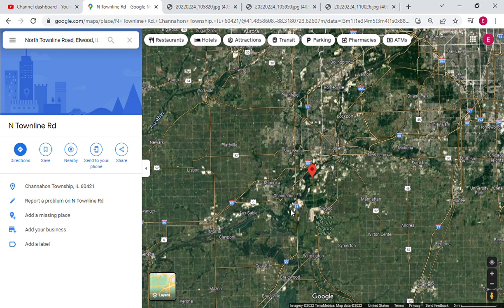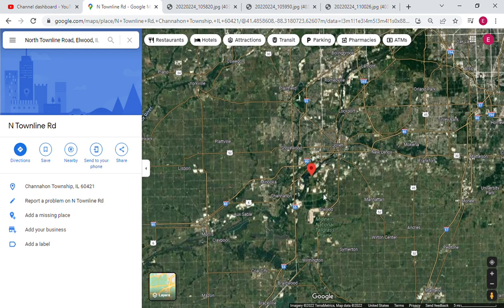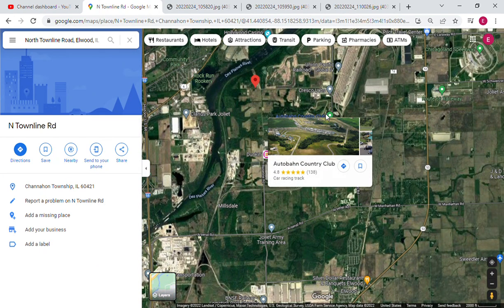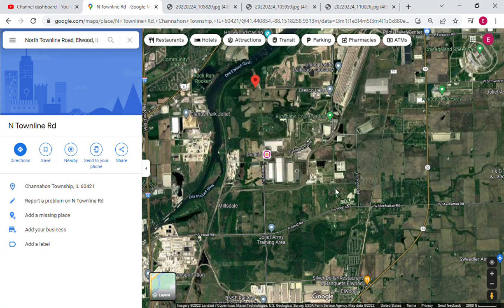You're really not at this point. You're in the suburbs of Chicago, but you can see all these farm fields. Well, urbanization and industrialization just kind of starts in here. You're closest to Audubon Country Club, looks like it's about 2 miles away from the location we're talking about. That's not a golf course. That is a road racing course. 24 Hours of Lemons often races there, as well as some other types of racing.